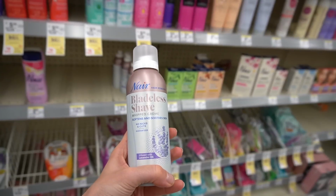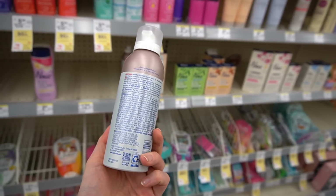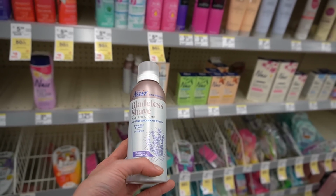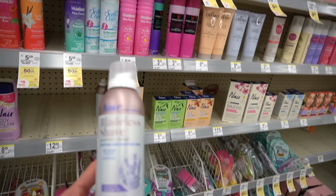Nair is always coming out with new stuff. I feel bad for Nair because they're kind of stuck in a very limited window. They keep coming out with new ways to put thioglycolates on your hair and singe it off, which you gotta give it to them. I guess they have delved into the arena of wax strips, so there's that.